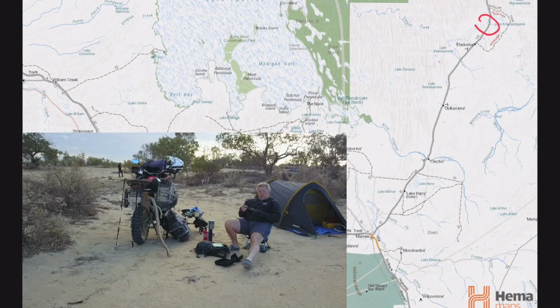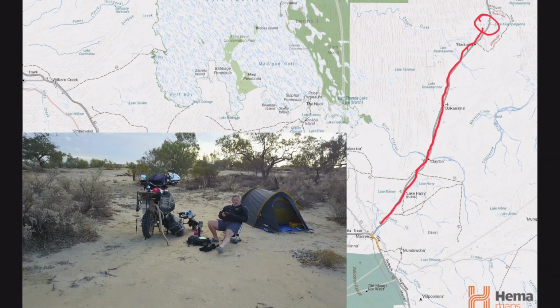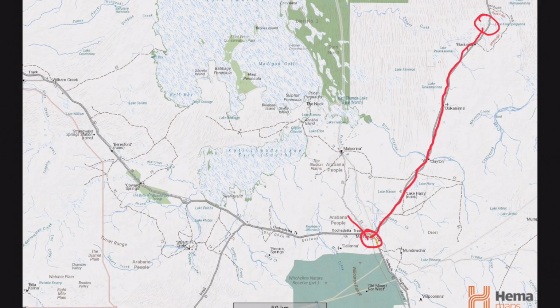So we left our campground beside Cooper Creek and ran down the Birdsville Track to Maree, topped up the fuel, and then we headed north up towards Lake Eyre, but we had found there was no camping on the lake itself, so the closest campground to Lake Eyre was at Muloorina, which is a cattle property there that has free camping.